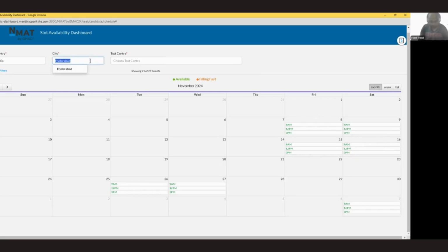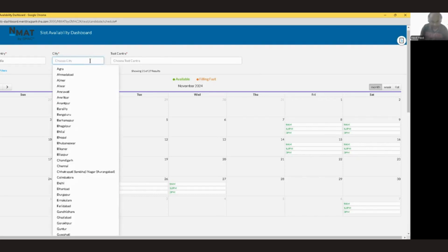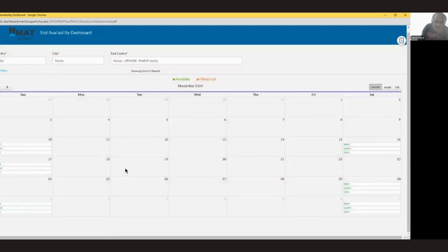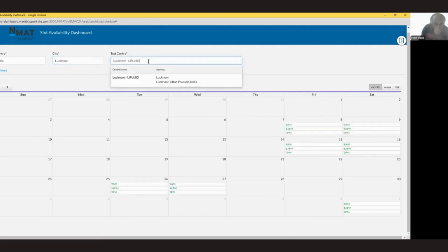Or if you want to check it for Sonipat, it is not available in Sonipat. Gurgaon, not available in Gurgaon. Noida, yes, it is available in Noida. So just one center in Noida. These are the slots available Saturday, Sunday only in Noida. Or if you want to do it for any other city, let's say Lucknow, this is the only center in Lucknow.